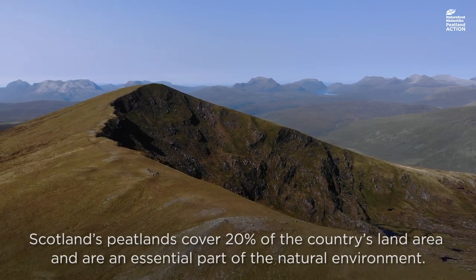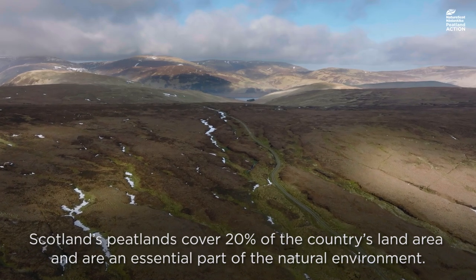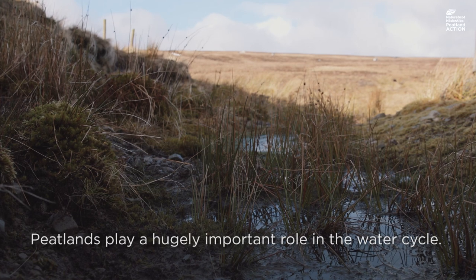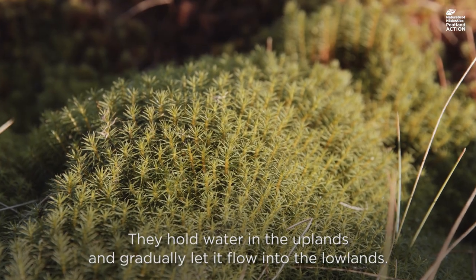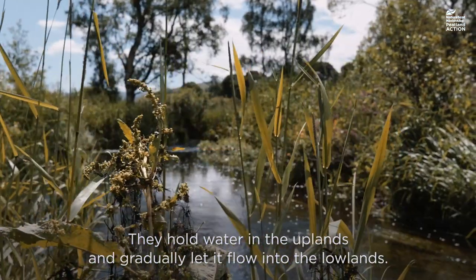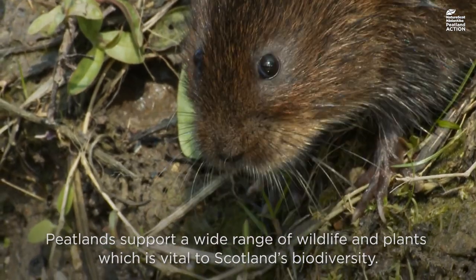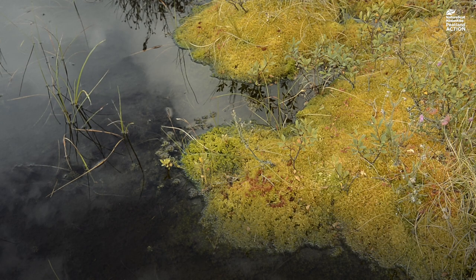Scotland's peatlands cover 20% of the country's land area and are an essential part of the natural environment. Peatlands play a hugely important role in the water cycle. They hold water in the uplands and gradually let it flow into the lowlands. Peatlands support a wide range of wildlife and plants, which is vital to Scotland's biodiversity.